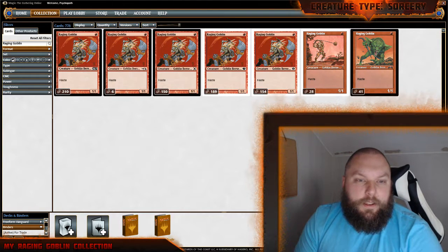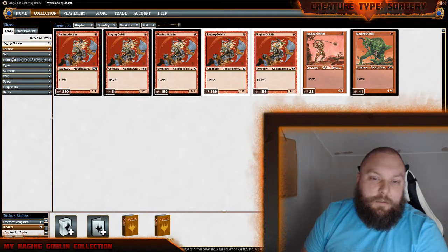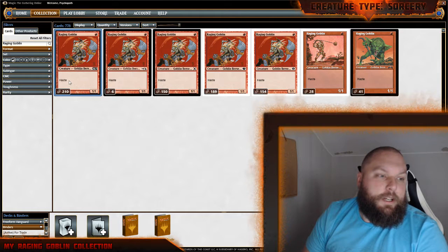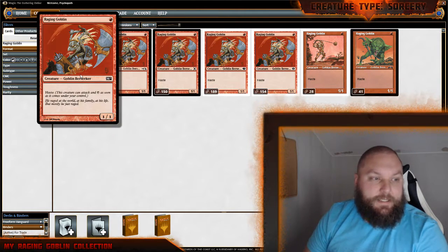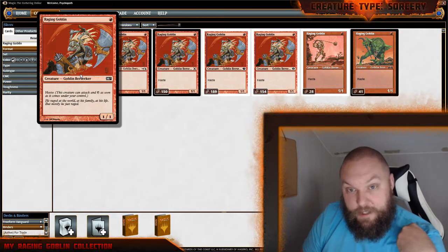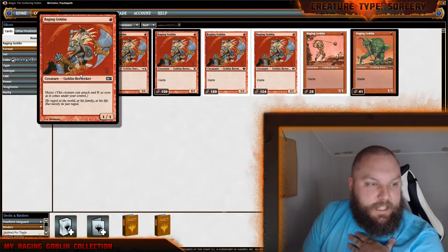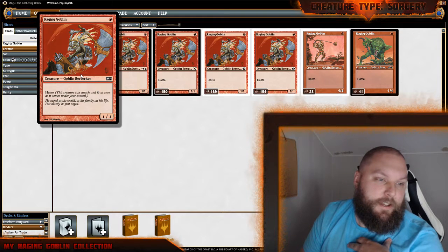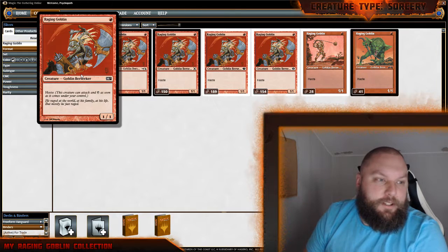So here it is. Take a little look at what we got. We got Raging Goblins. We got 210 Raging Goblins from M10. And I have to read this flavor text because that's one of the things that hooked me. "He raged at the world, at his family, at his life, but mostly he just raged." Oh, I think the flavor text is one of the things that got me hooked to the card.